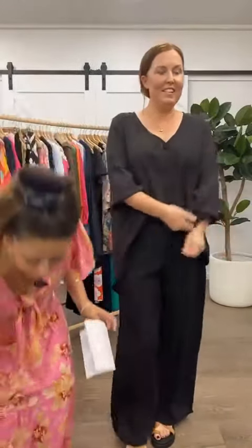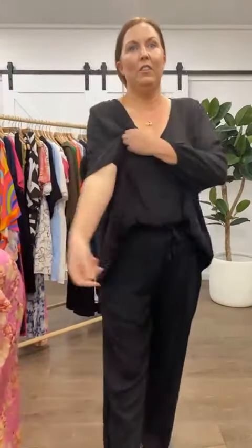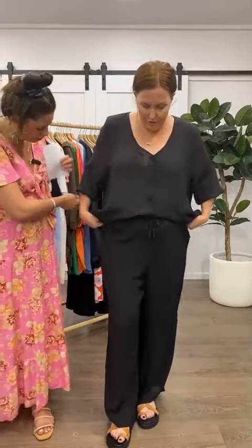Okay, Whitehaven. This is the Whitehaven we were just talking about. It has no collar. It does have a bit of a V, so if you want to cover that part of your neck, you're going to go for the Tibet. The sleeves can be worn long, or you can pop them up and fold them over. It's got the same buttons, and it comes in more beautiful colours than the Tibet. So jump online and have a look at all of those.